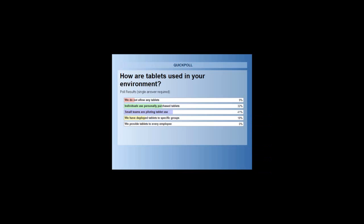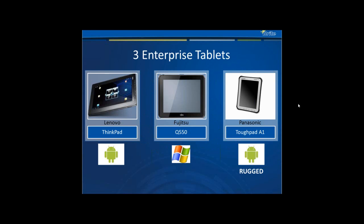Those results show that 9% say we do not allow any tablets, 32% say individuals use personally purchased tablets, 41% say small teams are piloting tablet use, 18% say we have deployed tablets to specific groups, and there is currently no one that provides tablets to every employee. We'll go ahead and hide those results and send them back to you, Trevor.